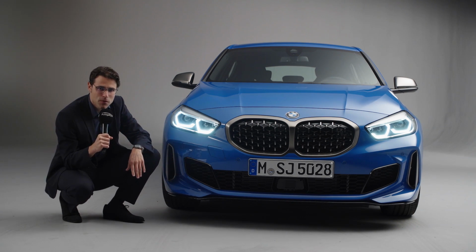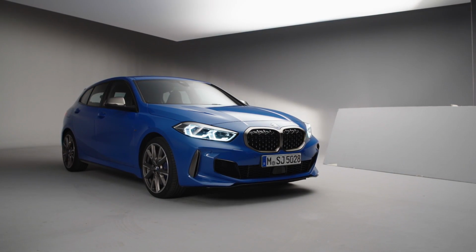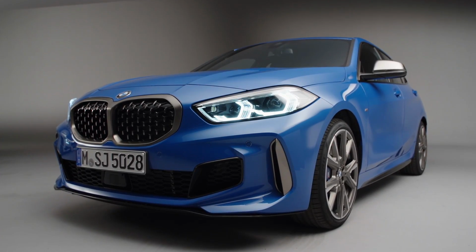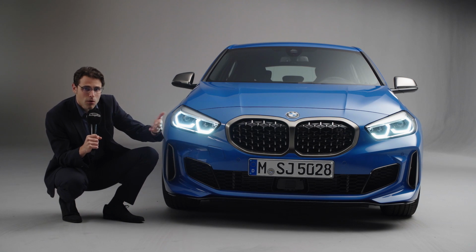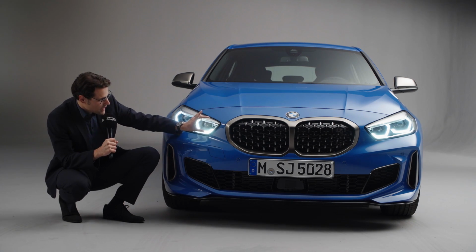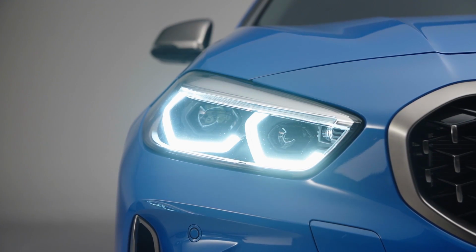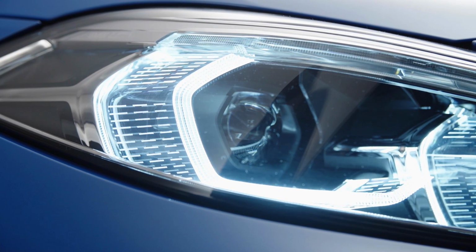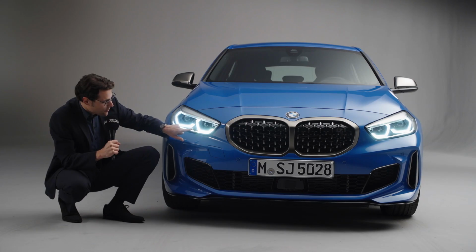But let's just begin with the basic facts, because the new 1 Series is about 3 centimeters wider. And also it has a bigger stance on the road just visually. The BMW double kidney is bigger than before. They've done it with all of their models now. And those headlamps here are a little bit slimmer and more horizontally drawn. They start with halogen. Optionally, you can get the full LED. Those ones you can see here. And then they also have this L-form daytime running light.